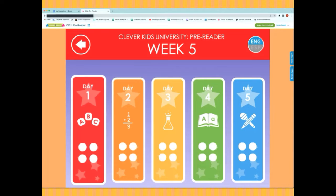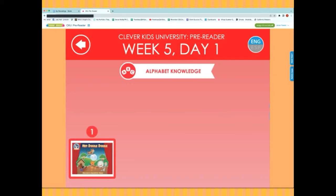Our day number 2 is going to be a math day. Our day 3 is a science day. Our day 4 is going to be a reading and book day. And our day 5 is our writing day. So what I'd like to show you are 2 different things that your children will have under the heading of writing each week. So I'm going to open up our day 1.